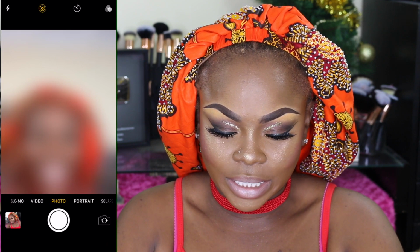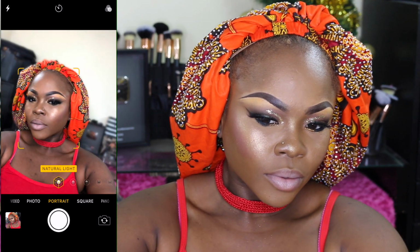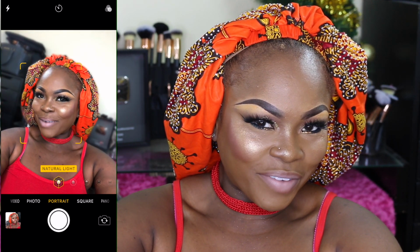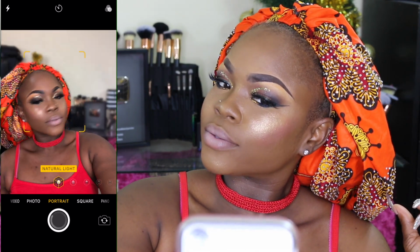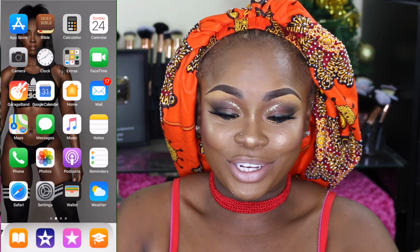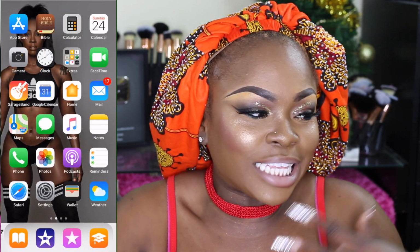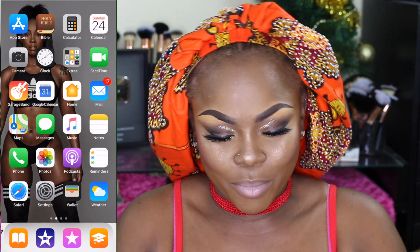And what I love about this camera is the portrait mode. You can get portrait mode even for the front facing camera. Love that feature. For me, that's what made it for me, the portrait mode for the front facing camera.